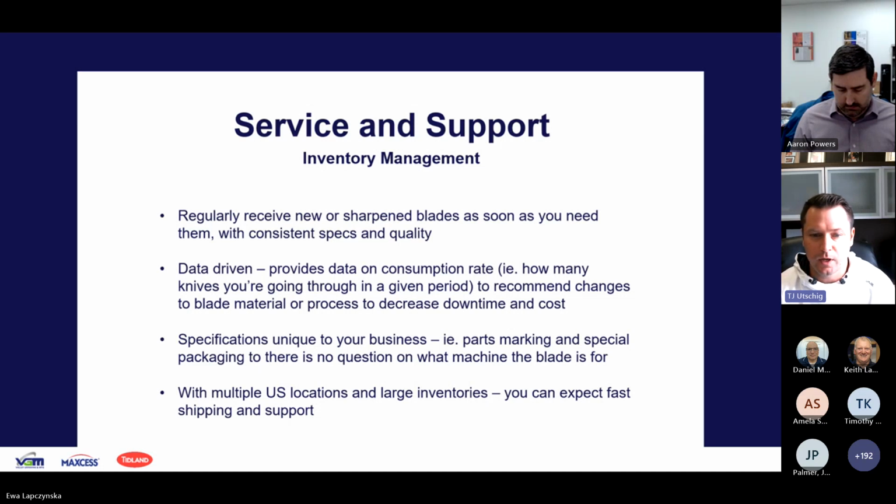A lot of times that's very helpful for return on investment studies. You want to try to get an upgraded knife material and see what the return on investment is. We can provide you with all that data. You don't need to keep track of it. We have it. Just please ask.